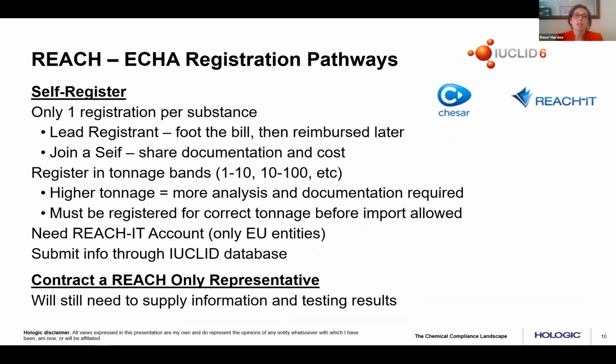Okay, so let's talk about if you do have to register a substance with ECHA. Well, right now there's two pathways. You can self-register, or you can contract with a REACH-only representative, somebody that has a presence in the EU that will represent you and do that registration, much like an authorized rep.